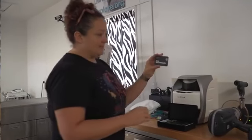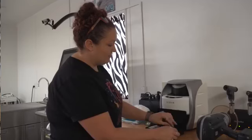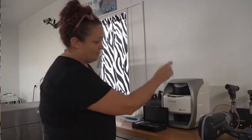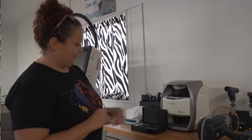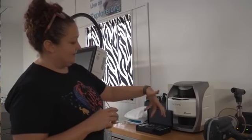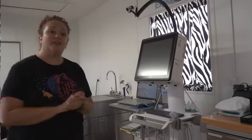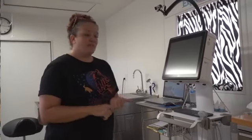We would put this into the cat's mouth, take the x-ray, and then this machine here reads the x-ray. So we load the little plate into there, and then it gets the information to our computer, and then we can see the x-rays in real time to see what the issue is that the cat has going on with its mouth. If we do a surgery, we will take x-rays at the end to make sure that any of the fragments of that tooth are completely out.